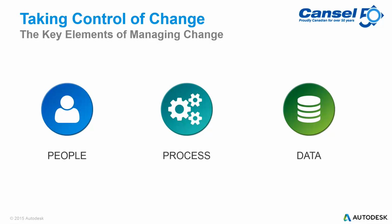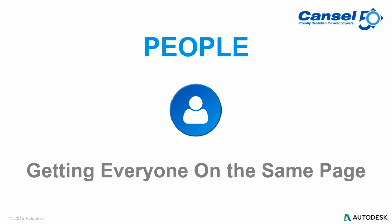Often when talking about data management, companies focus exclusively on the data. At Cantel, we like to look at PDM's three key areas: people, processes, and data. The data piece is of course significant, but you can't think about it in isolation. You need to consider carefully all of the stakeholders involved and the processes that keep work flowing smoothly. This is especially true in the case of engineering change management.